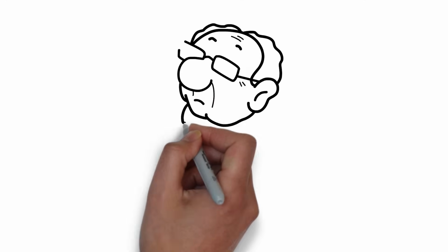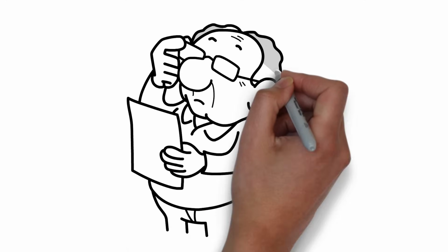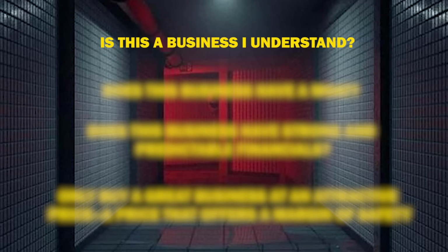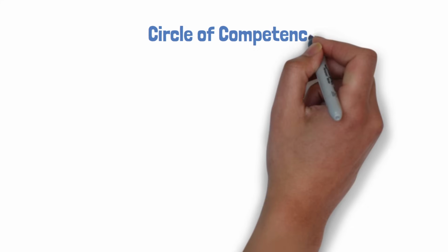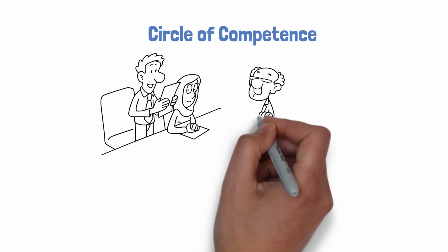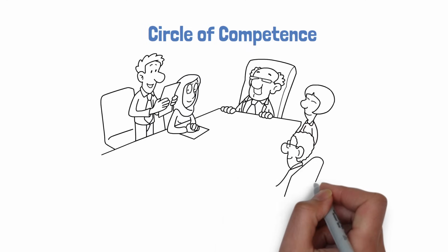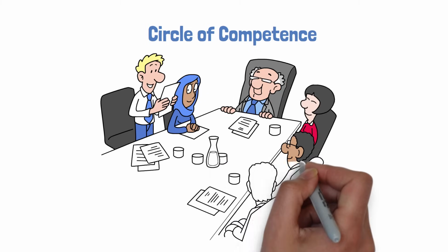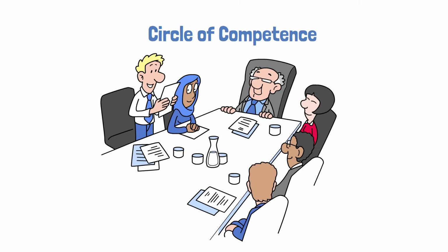When Warren Buffett looks at a stock, the very first question he asks is simple but powerful. Is this a business I understand? This idea is what Buffett calls staying within his circle of competence, only investing in companies you truly understand, inside and out. Not just what they sell, but how they make money, why customers choose them, and what might impact their future. Let's take a classic Buffett example, Coca-Cola.